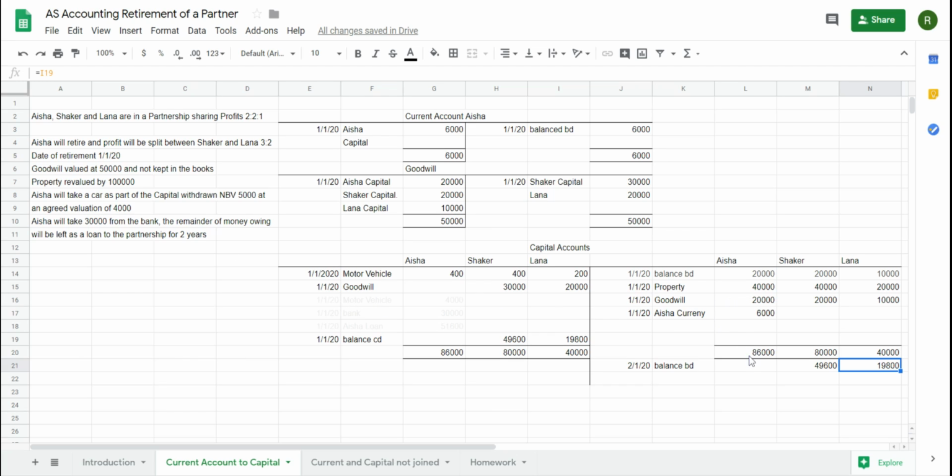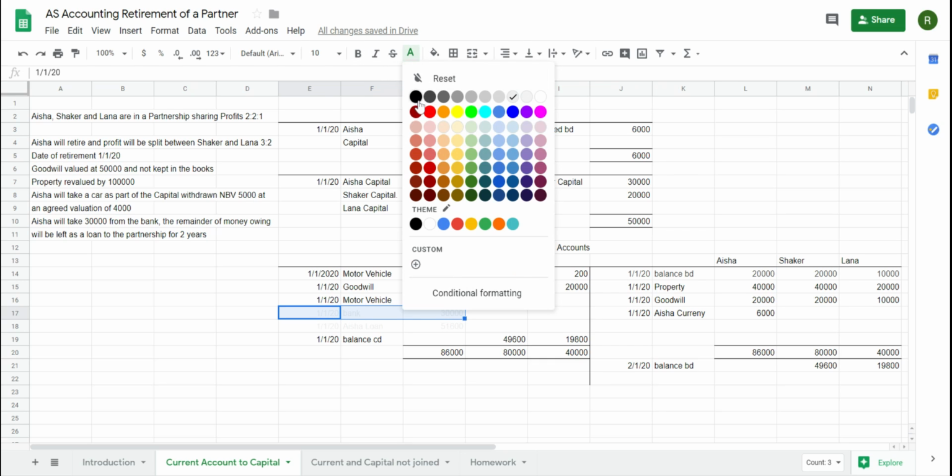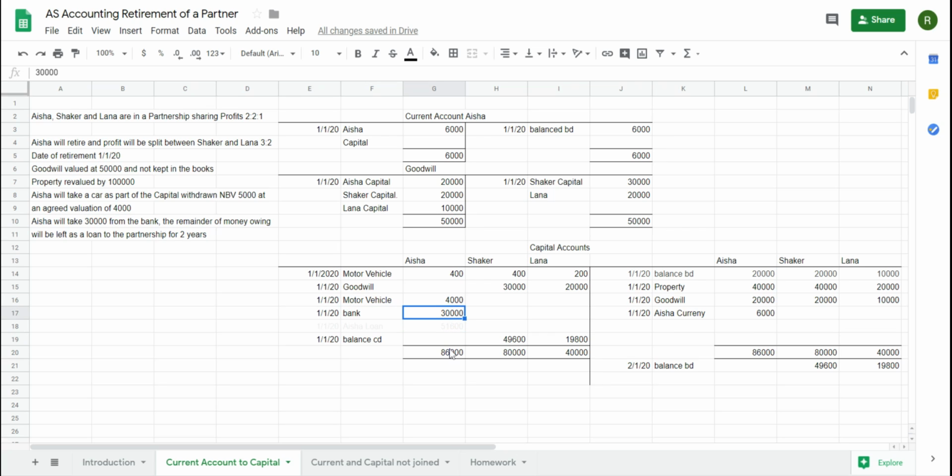Well, she's taking that motor vehicle out as part of the 85,600 that the business owes to her. And I got that figure by subtracting 400 from the 86,000 that was on the credit side. So that will go in as a debit entry because we would credit the motor vehicle account or the disposal account for 4,000. We also know that she's going to take 30,000 out from the bank. So we credit the bank and we need to debit Aisha because she will no longer be owed that money. And the remaining money, well, I need to do 34,400 subtracted from 36,000. And that means that the remaining money is £51,600. And that would become a loan. And because it's for 2 years, it will be a non-current liability for the existing partnership.